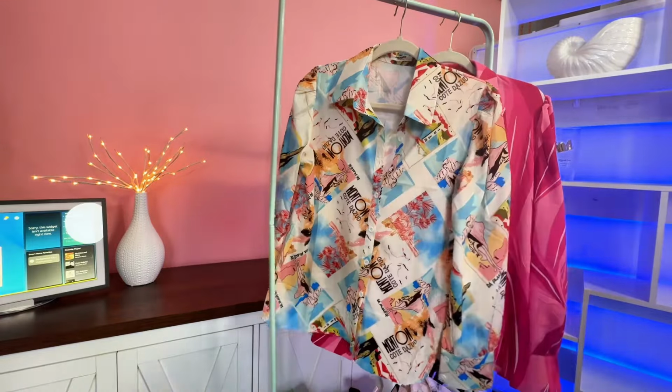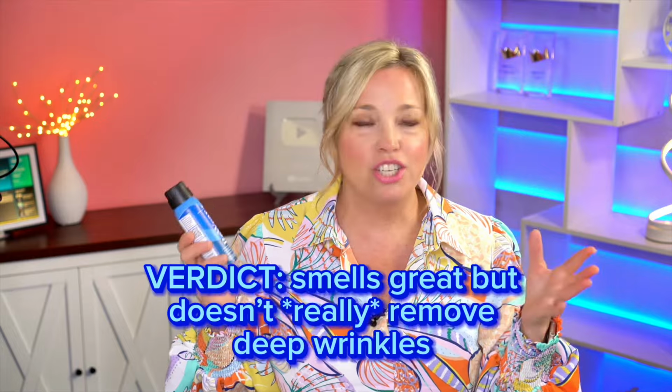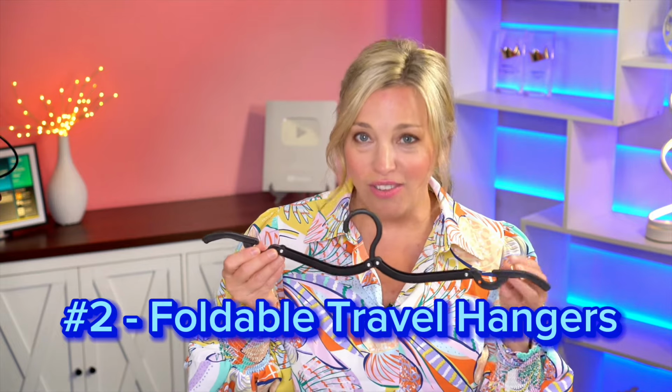You can use this stuff on your pants, your slacks, your shirts, your dress shirts, your t-shirts, your business casual pants, your jeans, jackets, whatever you want. So this next item kind of goes hand in hand with this one. I think it's really clever. And it is a 24-piece set of travel hangers. These are folding clothes hangers.